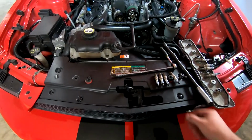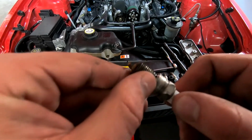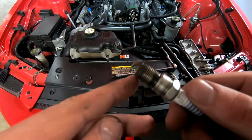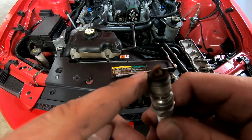All right, just want to look at each plug real quick. So number one, looks good. They always have a little bit of oil residual around the top. I don't know if it's a seal. I changed mine when I had the valve covers off, so who knows. But it's fine, not gonna hurt anything. It's pretty normal. Yeah, plug looks fine.